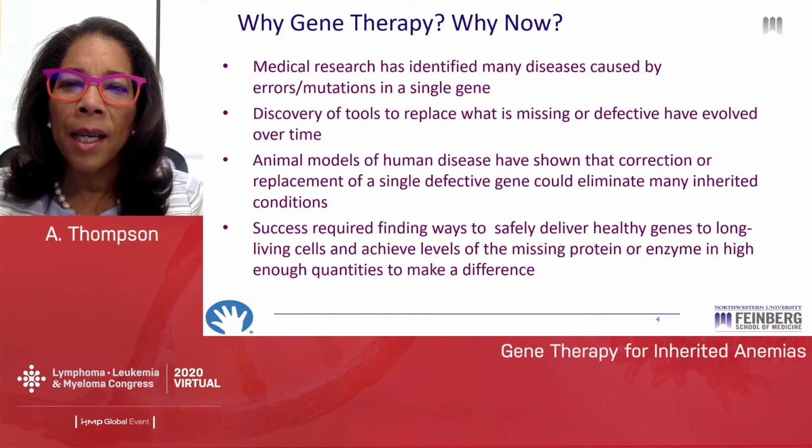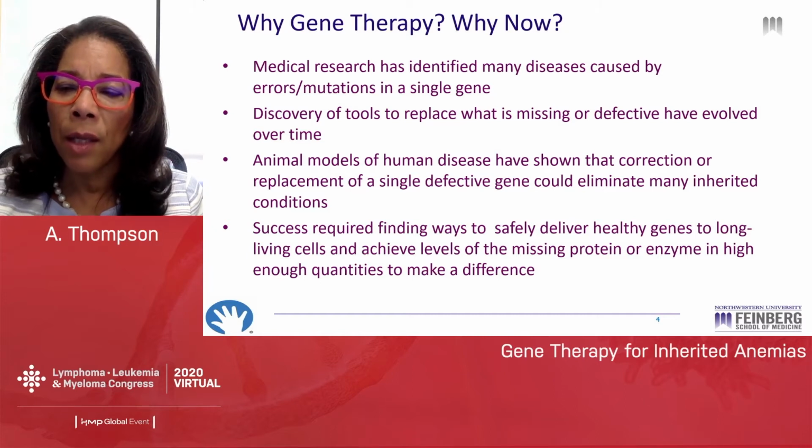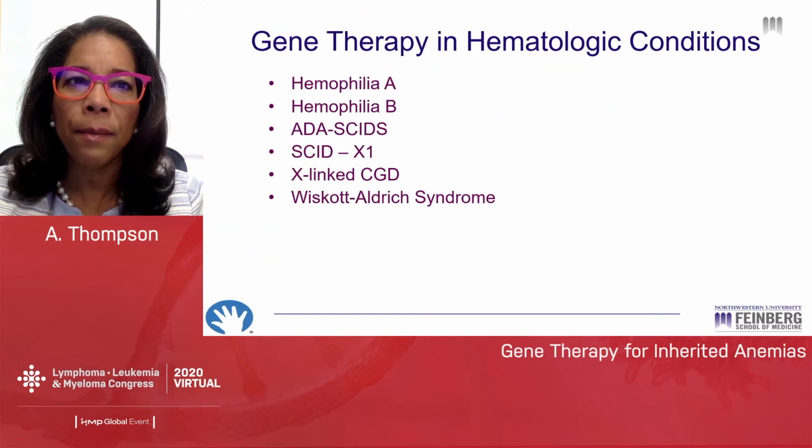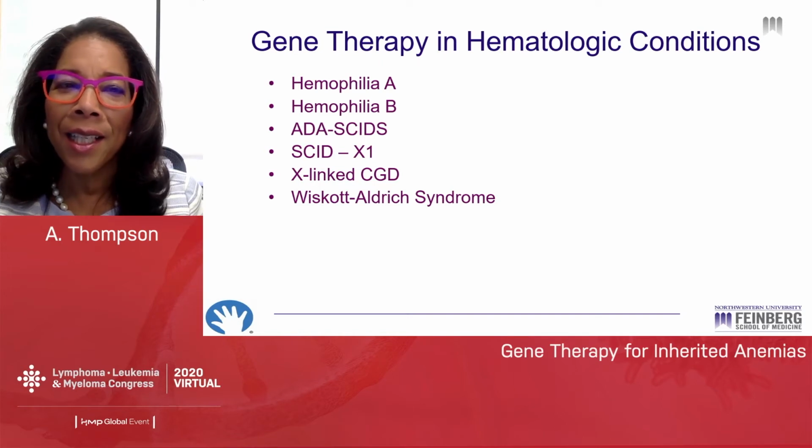conditions. Most importantly, though, the success required finding safe ways to deliver healthy genes to long-living cells and to achieve levels of the missing proteins or enzymes at high enough quantities for a sustained period of time to make a clinical difference. There are a number of hematologic conditions for which gene therapy has now reached critical stages.